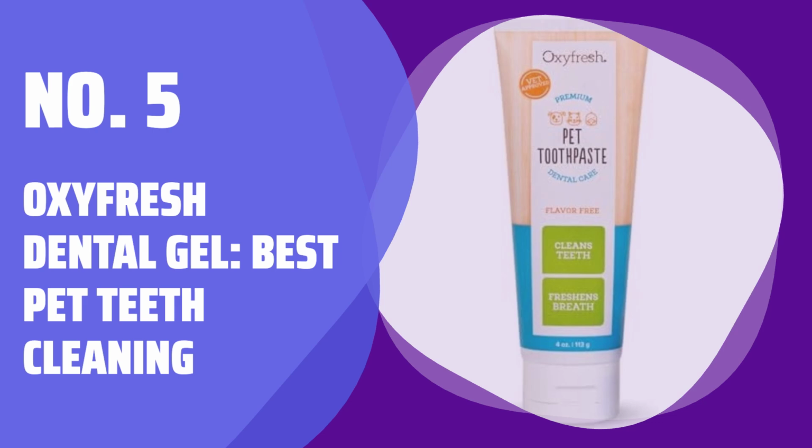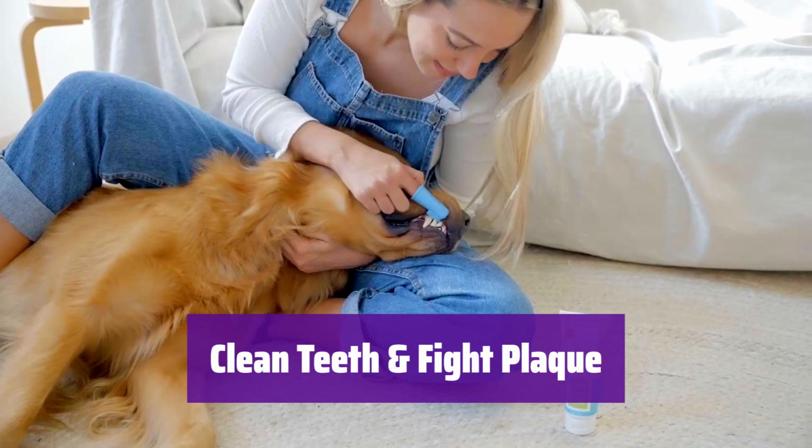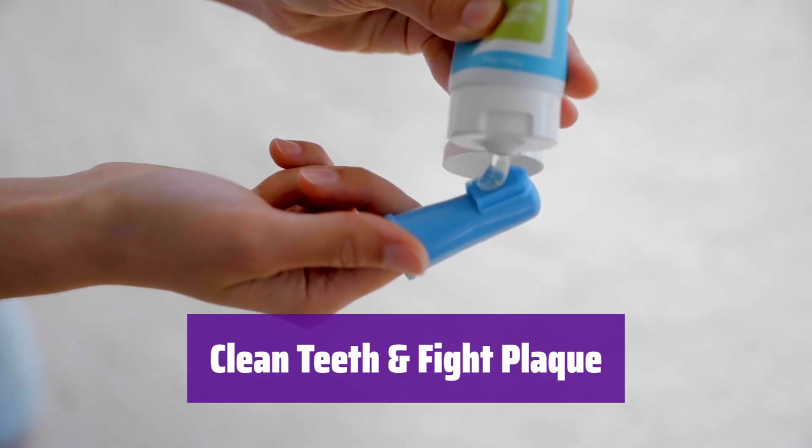Number 5. Oxyfresh Dental Gel, Best Pet Teeth Cleaning. This dental gel is designed to keep your pet's teeth sparkling clean and their gums healthy. It helps fight plaque and keeps their breath fresh. It's a great way to maintain your pet's oral hygiene between vet visits.